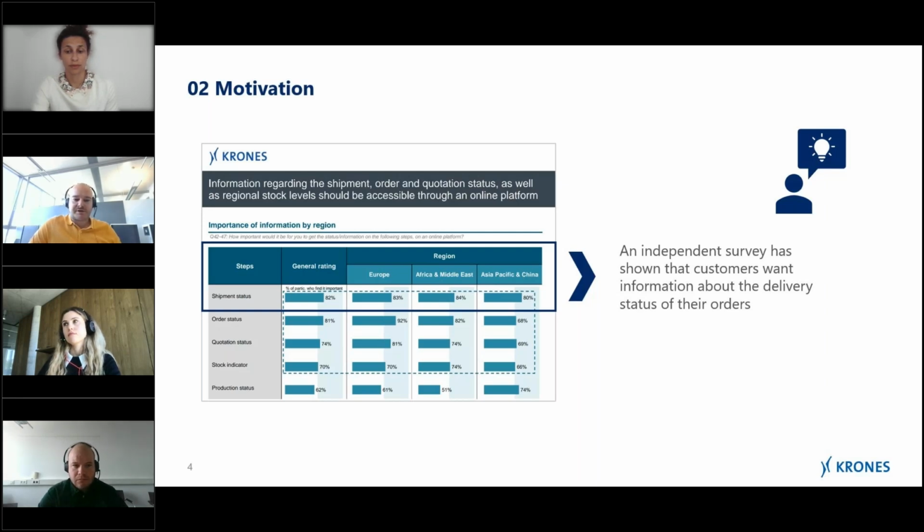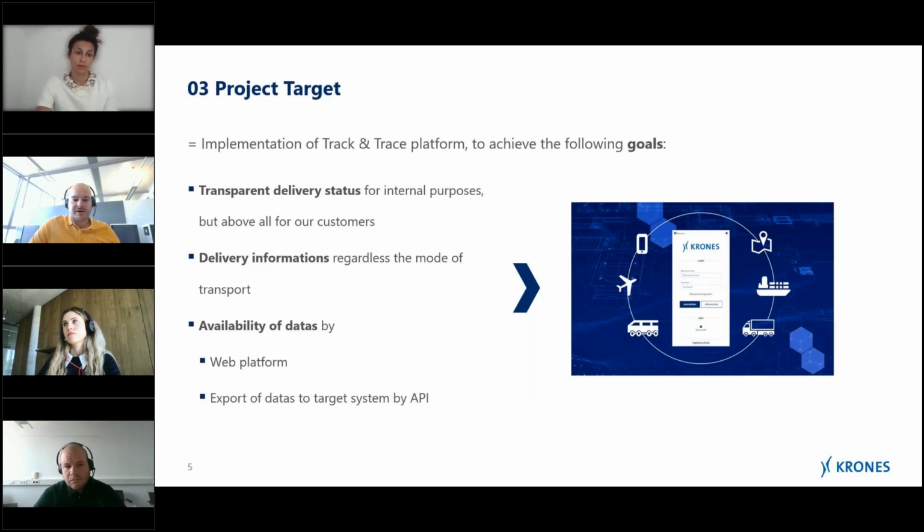So the next thing is the project targets. We defined what our main targets in this project are. First of all, we want to have, as I said before, transparency of our delivery status, even for internal purposes, but above all for our customers. Mostly, customers ask our sales department what the status of the delivery is. The sales department contacts the shipping department. Then we contact our carriers, and then the communication line goes back to the customer. It is complicated, and this is why we want to have transparency for internal colleagues, but of course for our customers as well.